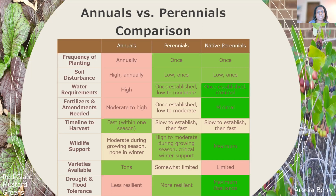In terms of the varieties available, there's tons of different varieties available for annuals, so they have the edge there. If you name it, you could probably find it. Whereas with perennials, your varieties and selections will be a little bit more limited. That's because anything that's going to be perennial here does have to survive our harsher winters. And the native perennials are going to be even more limited in terms of your selection, just because you're talking about a very specific group of plants that have a long history in this area. So it's not counting the cultivars, which are similar, but they have been bred for certain desirable attributes.